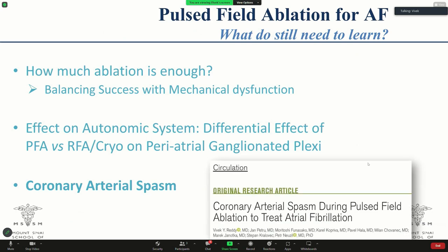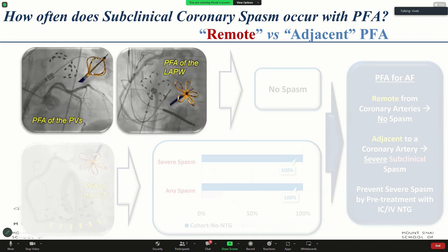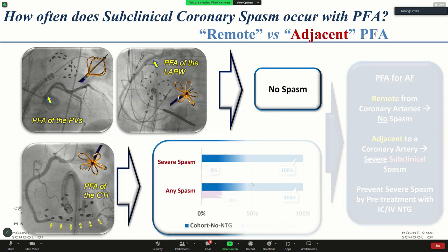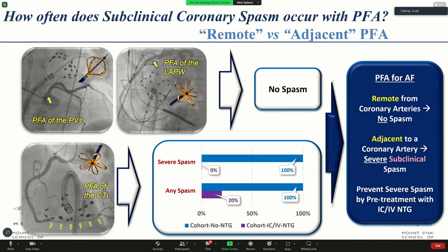The other one is coronary arterial spasm. This clearly occurs. It can occur with any technology, but it seems to occur pretty reproducibly with pulse field ablation. We published this paper showing that remote ablation, meaning a PVI or posterior wall ablation, really does not cause spasm, and we shot the coronaries. It doesn't mean it can never cause spasm, but it doesn't routinely cause spasm. But adjacent pulse field, so if you're ablating right next to the coronary, yes, you can cause spasm, and yes, you can attenuate this by giving either intracoronary or intravenous nitro. So again, I want to emphasize, with PVI or posterior wall ablation, you don't cause spasm. You cause spasm when you're next to a coronary, almost routinely subclinically, and sometimes it becomes clinically relevant.